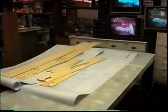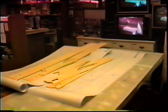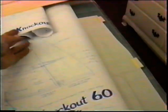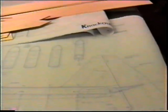Next project we're going to do, we're going to make a little prefab kit here for Mike Estella. Now what Mike has, and this is I guess the way most people do everything, is he has a set of the knockout Steve Busso plans, and he wants to use, and I think it's a really cool idea, a Cardinal fuselage, wing and tail. Well, Kenny's going to cut him a foam tail, which is what I'm going to use.